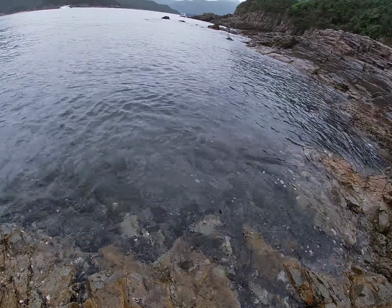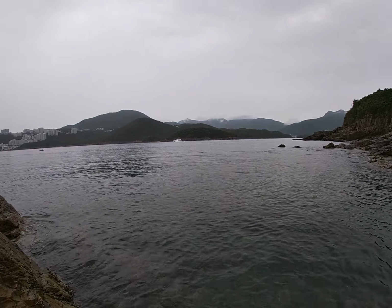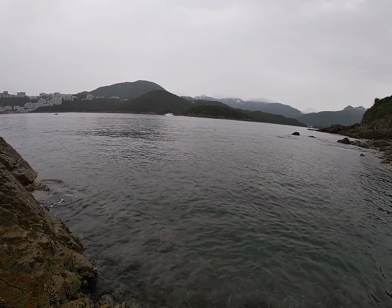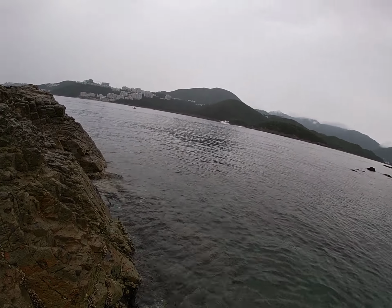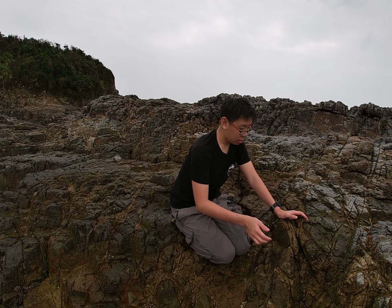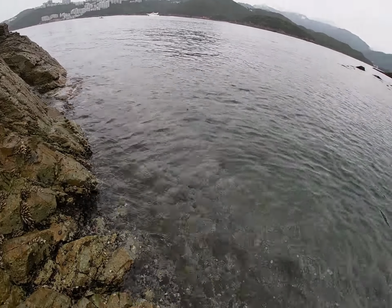Super tight. Wow, today the water is so nice. Many people don't realize the water is so nice in Hong Kong. Unbelievable. Let me put the stick in the water. This GoPro is able to go underwater. Let's see what's underwater. But we're going to swim later. We're going to go in the water ourselves.